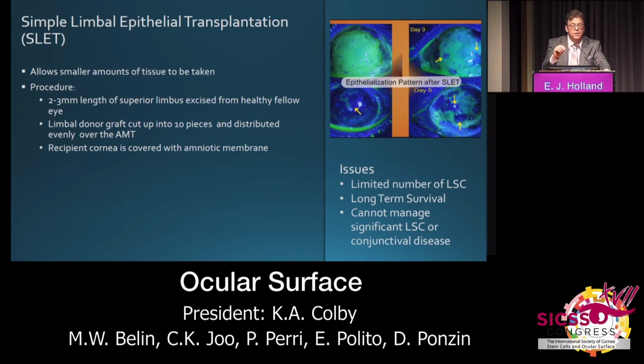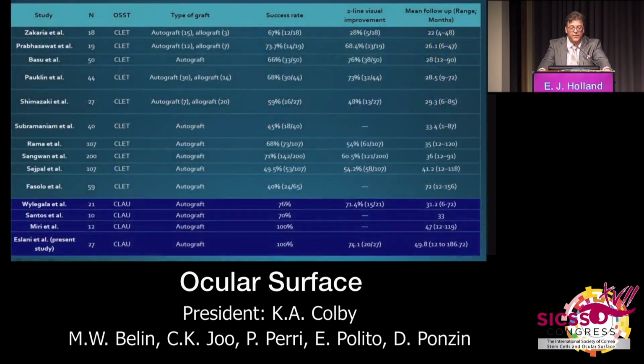The other procedure, the so-called SLET procedure, again, a small amount of limbus is taken, and this is then cut into small pieces and placed on the cornea. Again, we get a very limited number of stem cells. We get no conjunctival stem cells, can't manage conjunctival disease, and we don't really have good long-term data, although there are some suggestions that as you look out past 2 and 3 years, this procedure does not maintain a healthy surface.